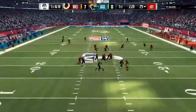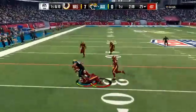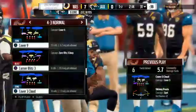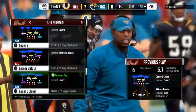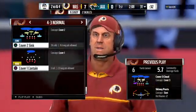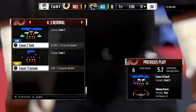On 1st and 10, Love. It's a short one here, complete to his tight end. And they'll take him down at the 31-yard line. A gain of 6 there on first. I think defensively you're okay with that. You're in the first quarter. He's going to get some catches, but they rallied to him quickly.